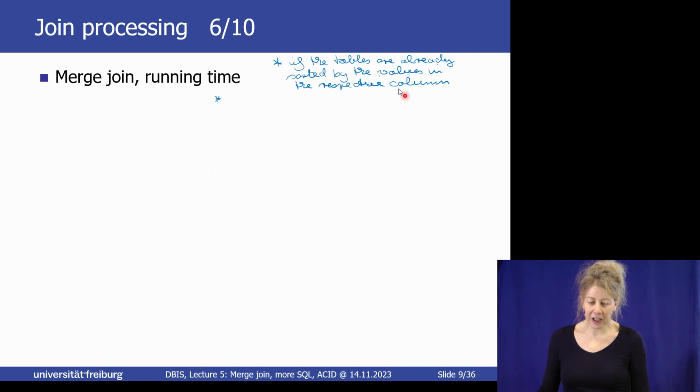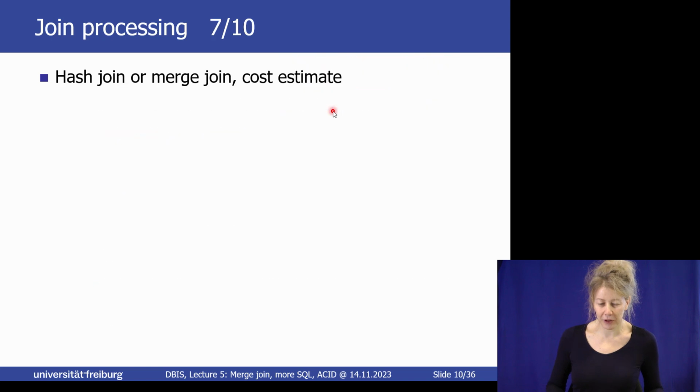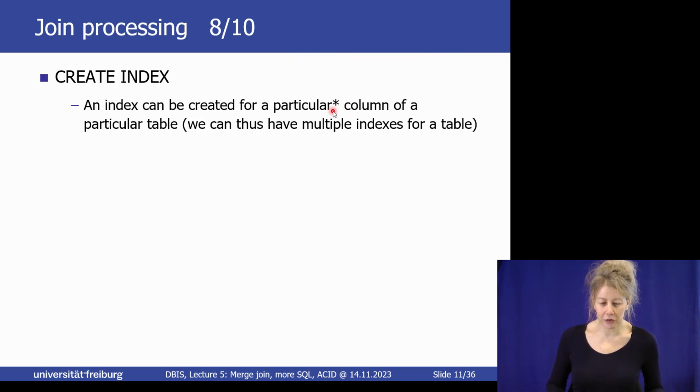this is now the slide we are going to talk about in a second. If the tables are already sorted, you don't do a merge join. You think if the tables are not already sorted. Sometimes the tables are already sorted by the values, and that's what we will talk about next. And then a merge join is usually better unless you have the special case where one table is very small.